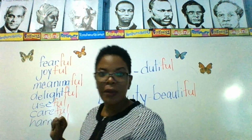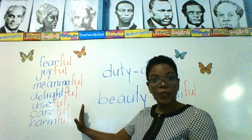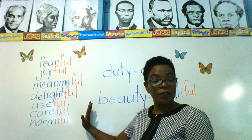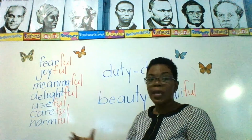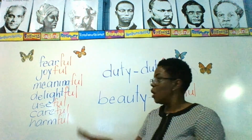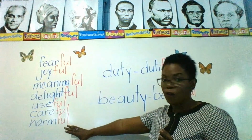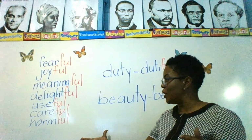I hope that you have learned these words and that you'll be able to use them in sentences. You'll be able to now add them to your daily vocabulary when you're speaking. And I'm going to encourage you, go ahead and find 10 more words that you can add full to and tell your parents or your friends the meanings of these words.